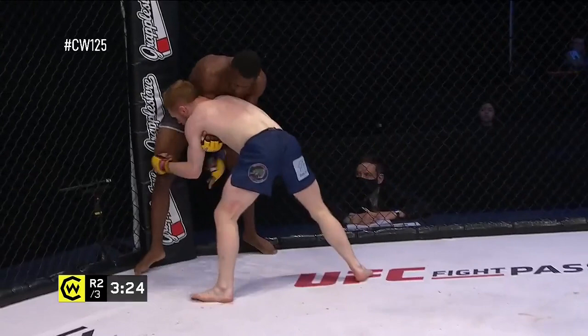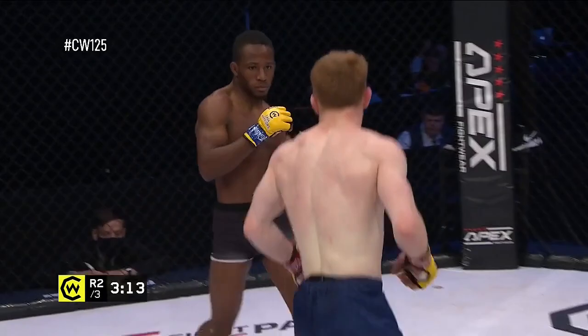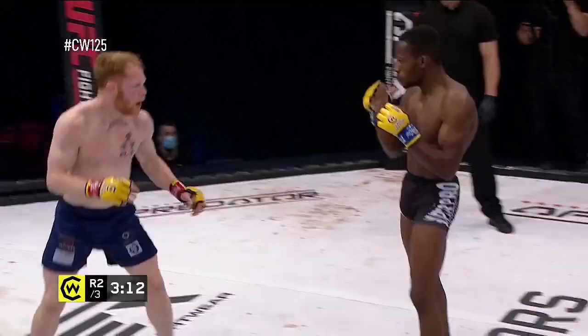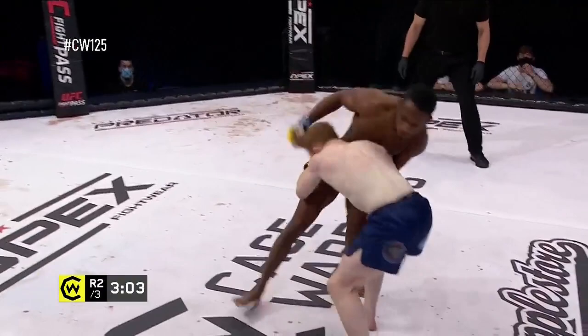Like I was saying before, sometimes it can take a round for you to really loosen up and actually get your energy. Oh, and there's a nice left hand from Hignett on the break. Wearing a little bit of damage now from those shots from the Dutchman. Great work to dip under from Gerardo there. Hignett looking for the takedown here, though, Dan.